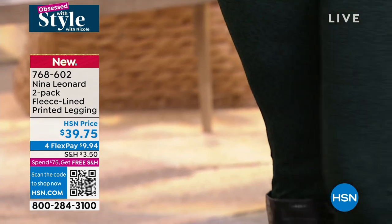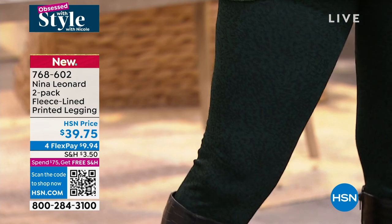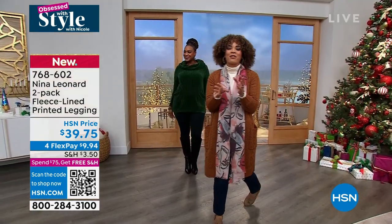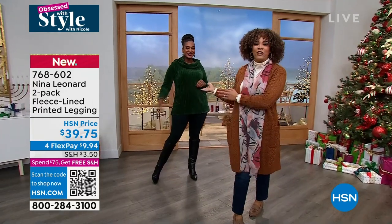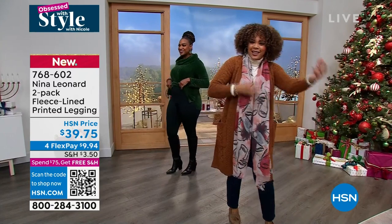Two-pack with the chenille sweater that you see also from Nina Leonard on Sela. That's a look under $100. I'm telling you, ladies, I want to look out for you every week that we hang out to give you great outfits, but also look out for your wallet, because I like to shop too, and I like to get multiple things.